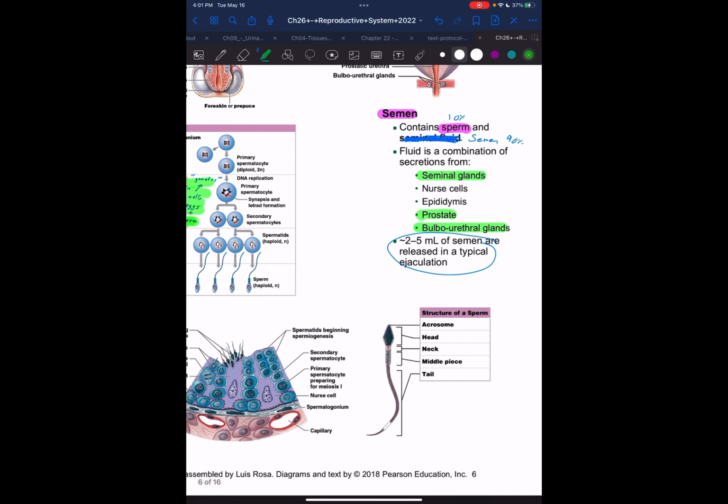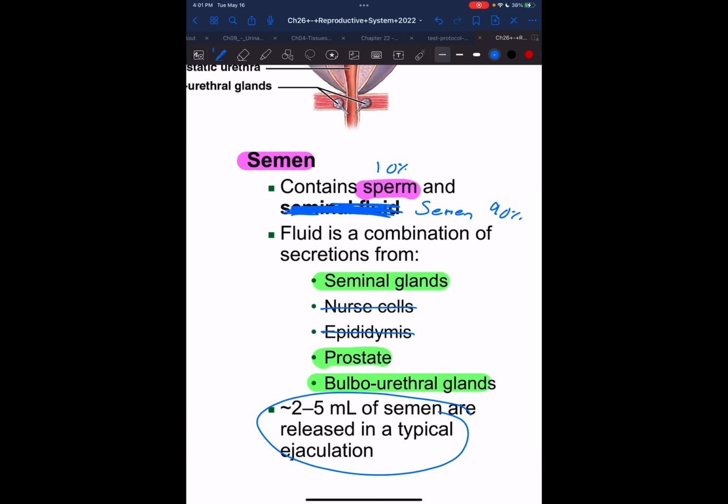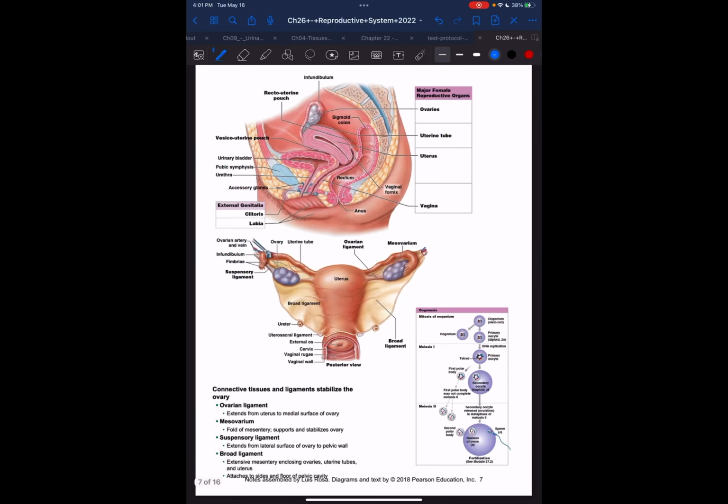And we can remove nerve cells and epididymis. I think that's confusing to add to that segment here. Just cross that out. It's okay. We won't need it. And then it'll have a little bit more overlap with lab and nothing extra to lab. It'll be exactly like what lab covers. All right.